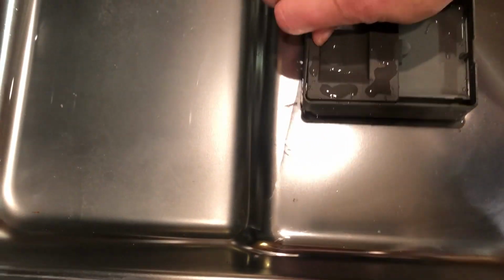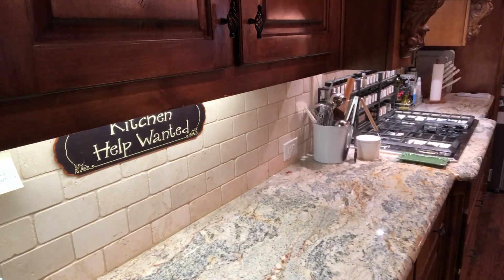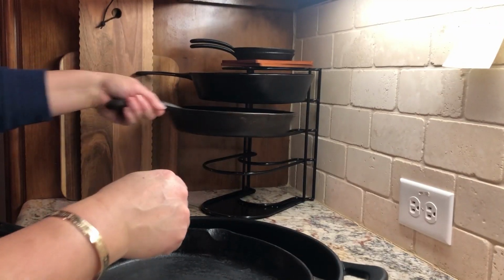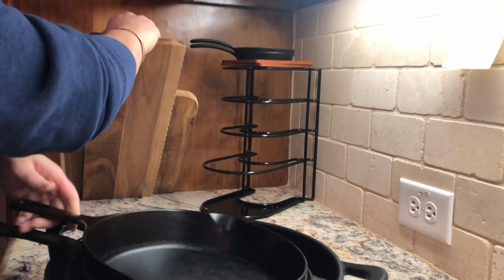Now it's time to put my dish tab in the dishwasher and let it do its thing. When I'm doing a deep clean, I like a clean slate. So I literally take every single thing off of the counters. And what I'm doing here is I'm going to clean my island after I clean this run of countertop.